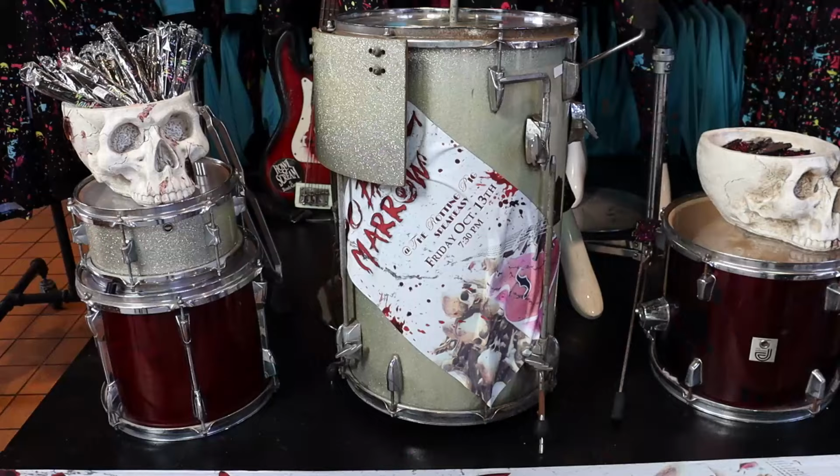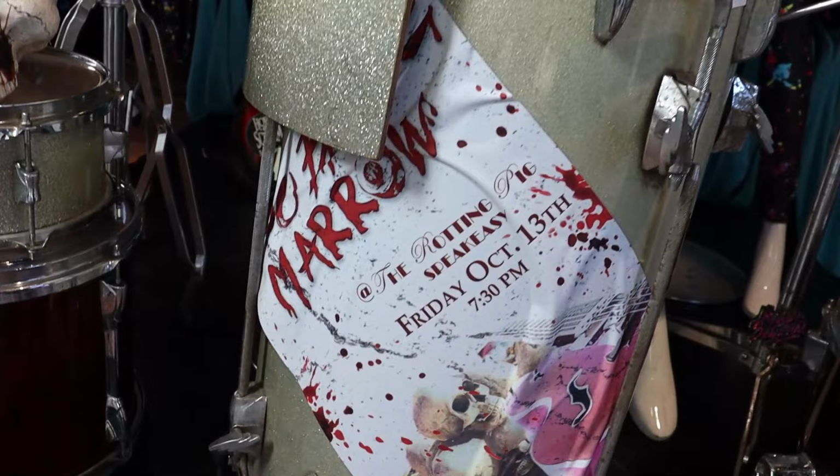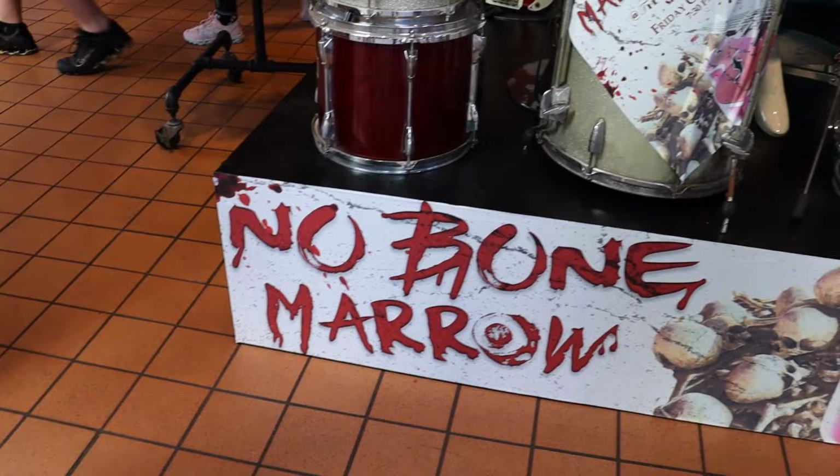Alright, so I just noticed something. The name of this was the Rotting Pig Speakeasy, right? There's some drums right here. And on this is a date. This is Friday, October 13th, 7:30. What if there just happens to be a speakeasy here on that day? Like, what if? That'd be really cool. If not, they should do it. It's a great idea. All right, the event's about to start soon.